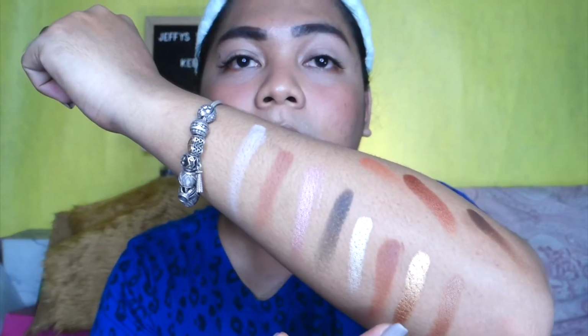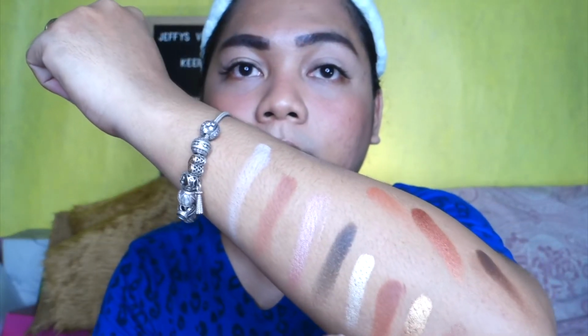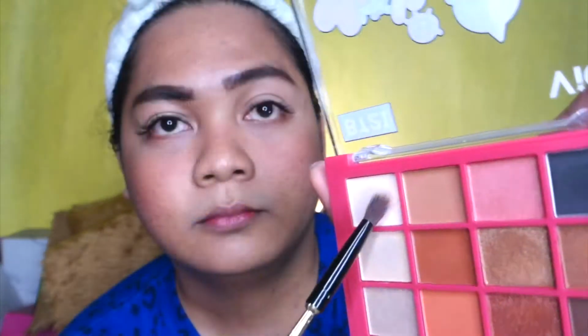Alright, so after doing all the swatches, I think I already have the colors that I'm gonna use. Here's the first shade. I'm gonna use shade number 1 as the base color. One thing I noticed, this eyeshadow palette doesn't have a mirror. So I'm gonna use the small mirror. So let's start.